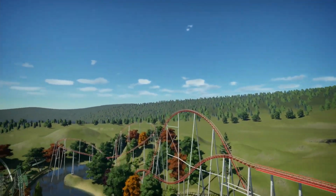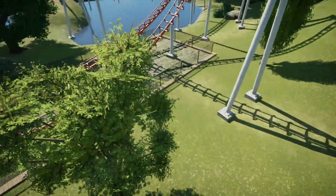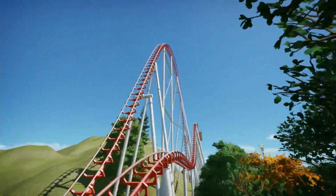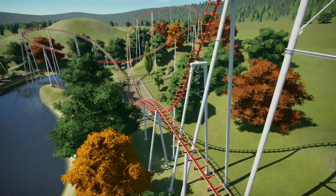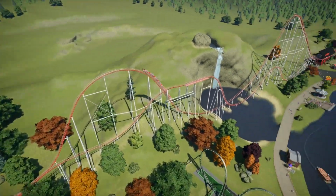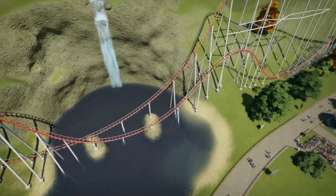I love these bends at the end. I think they were very, very well done. Love the symmetry there, and the fact that it's all fenced off at the bottom. Very realistic. This section was very different. I wasn't expecting that. You go up there into a flat section and then up again. Not something I've seen very often, but I do like the quirkiness of that. And also you've got the brake run.